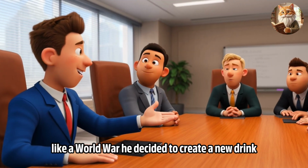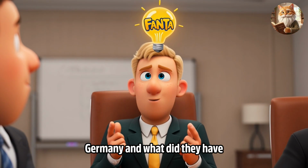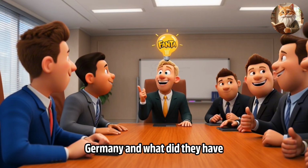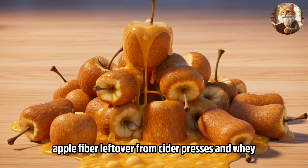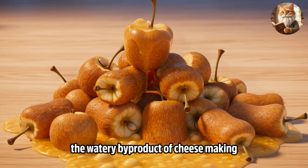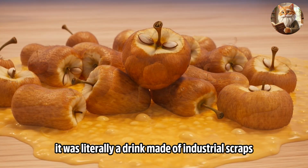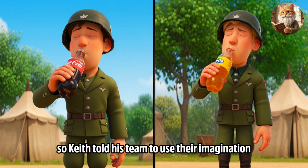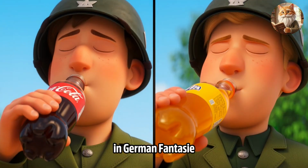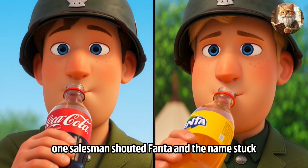He decided to create a new drink using whatever leftovers were available in wartime Germany. And what did they have? Garbage. Specifically, apple fiber left over from cider presses and whey, the watery byproduct of cheese making. It was literally a drink made of industrial scraps. They needed a name, so Keith told his team to use their imagination, in German, Fantasie. One salesman shouted, "Fanta," and the name stuck.